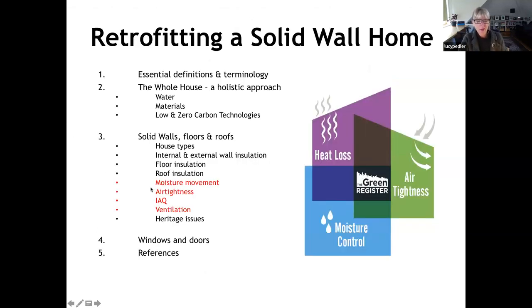Now, the next one I've gathered these all together. They're all related, as I said at the beginning, everything's interrelated, but these four are probably more closely related. So that's moisture movement, air tightness, indoor air quality, that is what we breathe inside, and ventilation. This is worthy of a subject on its own, but we've already established that moisture in the wrong place is extremely damaging. And the way that you deal with that is that you increase the air tightness, but you provide a controlled ventilation.